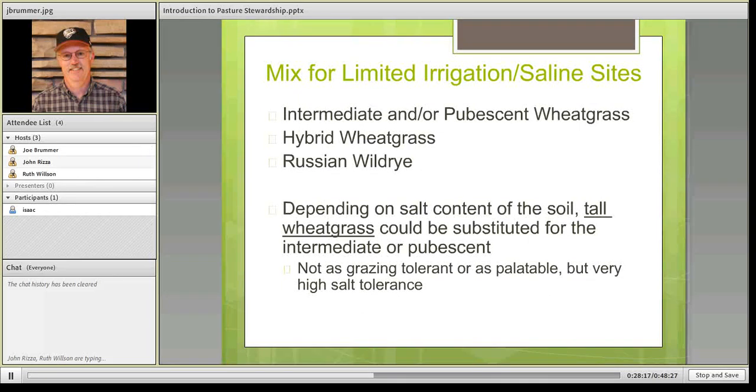So those are some species to consider for irrigated type sites. Again, if you're into limited irrigation and saline, salty type sites, here's a potential mix. Intermediate and pubescent. A lot of the wheatgrasses have good salt tolerance. You'll see mixes that contain both of these. These are very similar type species. The hybrid wheatgrass is one that has almost as good a salt tolerance as the tall wheatgrass, but it's a lot more palatable. And the Russian wild rye, again, a good pasture species with good palatability. Depending on your salt content in your soil, you can substitute tall wheatgrass for the intermediate and pubescent. But again, the tall wheatgrass is not as grazing tolerant, and it doesn't tend to be quite as palatable, but it does have that very high salt tolerance.